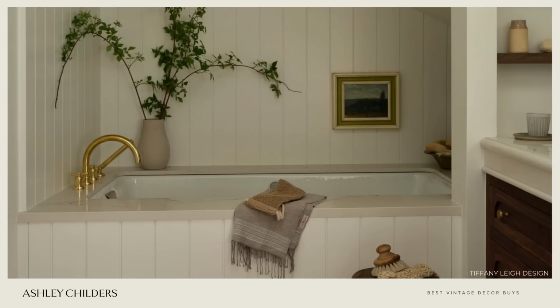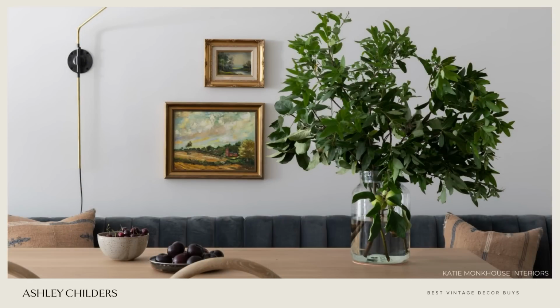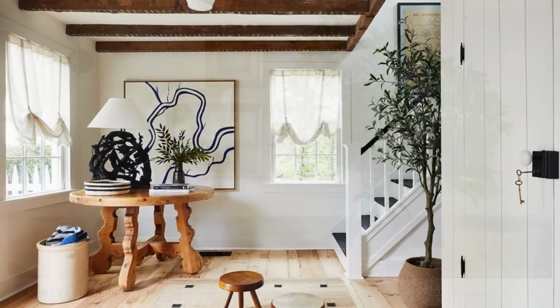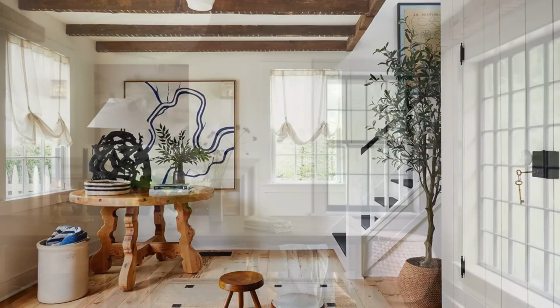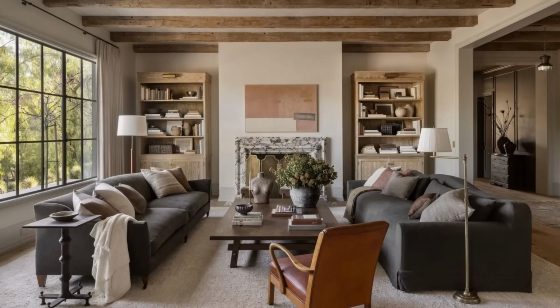This brings history and a story to your walls, and it adds such interest and intrigue to a room. Plus, it's a great, more affordable way to incorporate original artwork into your home. So next time you're antiquing, look for original artwork, and if you find a piece that you love, snatch it up. You'll be so happy that you did.